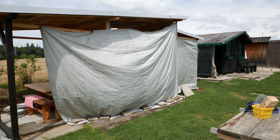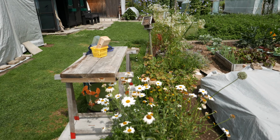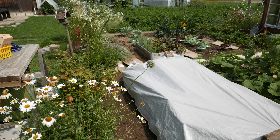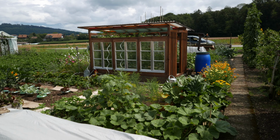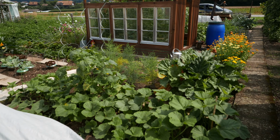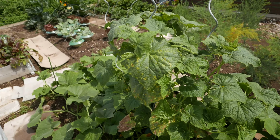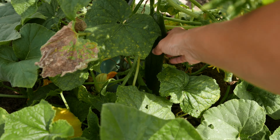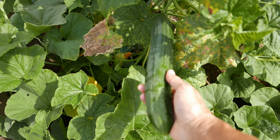Sunday lunchtime, very late for me, but I was just too tired. I've been picking elderberries this morning and choosing them. I can see a few cucumbers here ready to come home with me. Well, I'll just take this one.